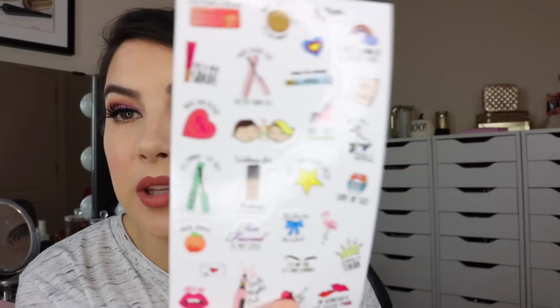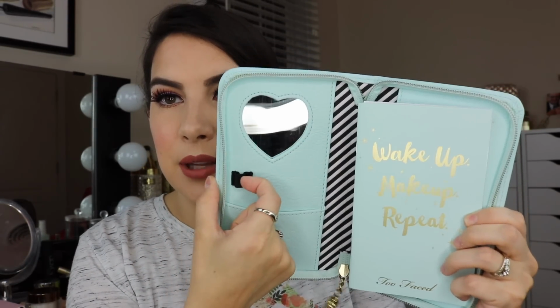Things that say wake up for makeup, but first unicorns, this is gonna be the best day. It's really cutesy stuff. And even as a grown woman, the child in me can enjoy that. There's a little folder pocket down here, a mirror in there, and a place to put a pen as well.